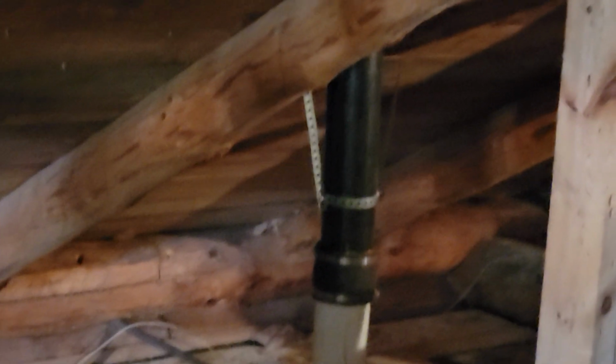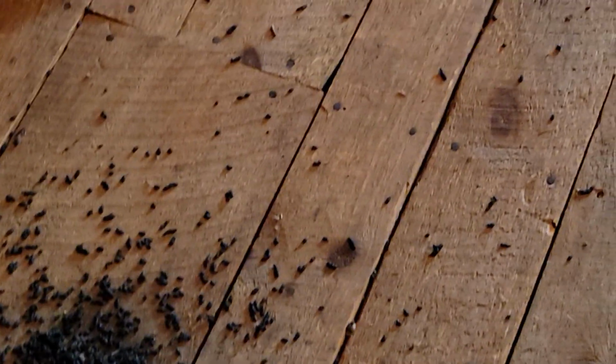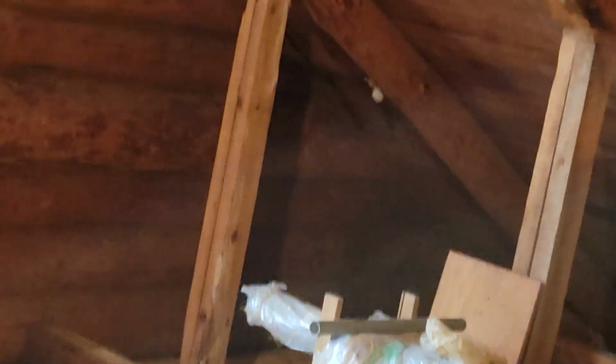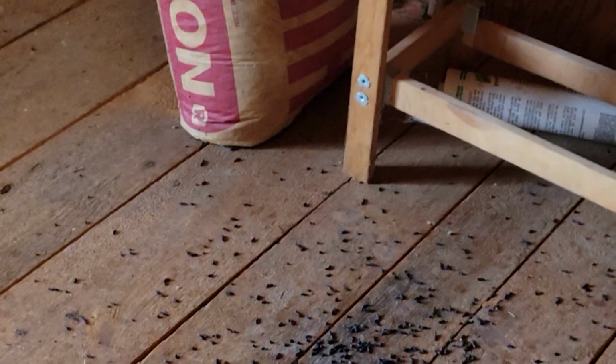Okay, continuing on. Mice in here. So we have a place that would be infested with bats. A lot of bat droppings here. A lot of bat droppings over here, as you can see, and over here. And there's bat droppings right over here.